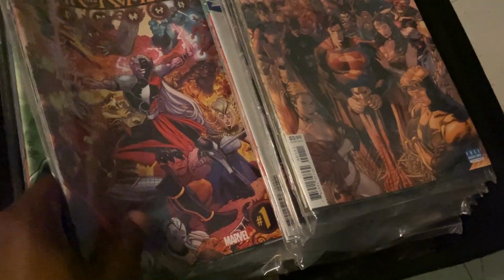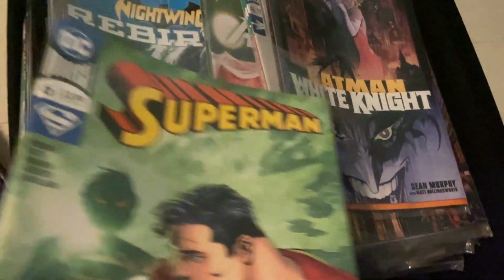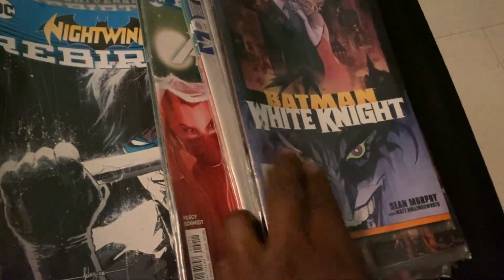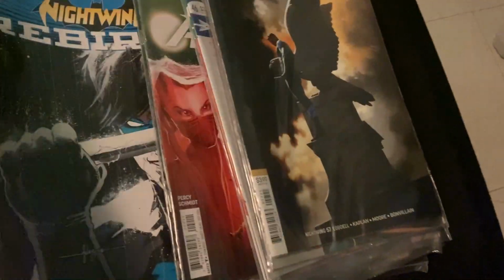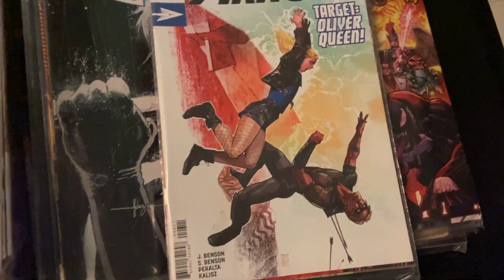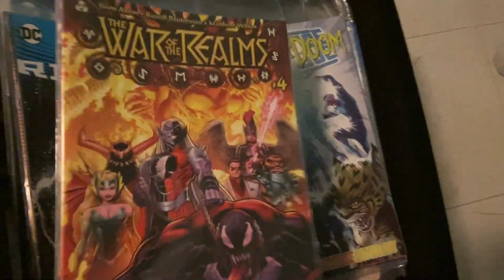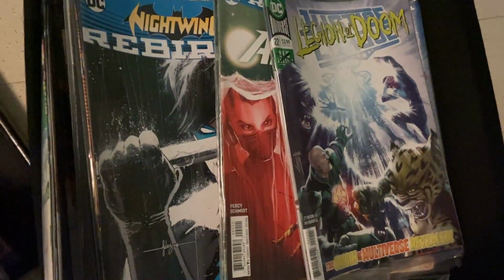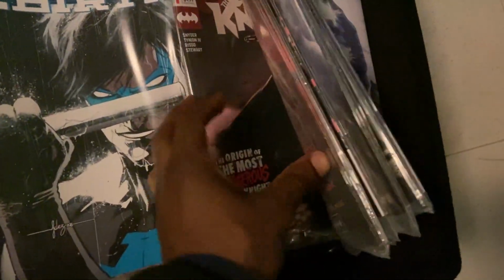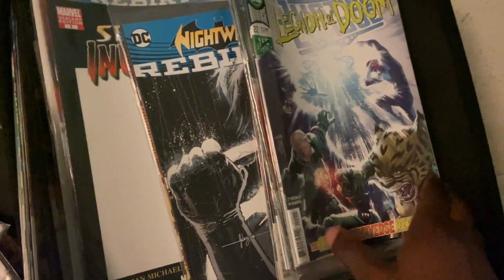So let's see what we have here. War of the Realms. We got Heroes in Crisis. Superman. This is when John comes back. I got Batman the White Knight. This stuff is less recent, I guess. This is Nightwing 57 and a couple of issues with those. Avengers. Green Arrow. Oh man, I miss Green Arrow. I really miss Green Arrow. War of the Realms. Oh man, this was the summer event last year. More recent. Wow. Batman the Grim Knight, and I'm pretty sure there's a couple of the Batman Who Laughs miniseries sprinkled in there.